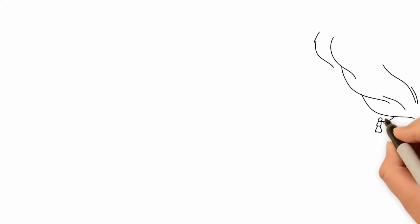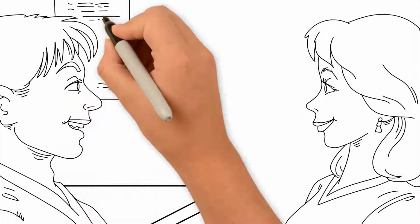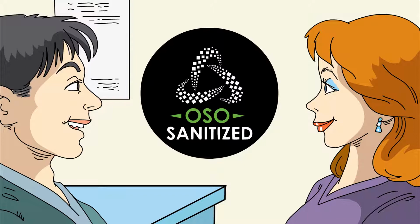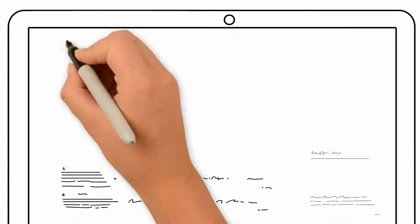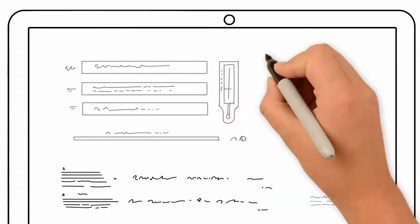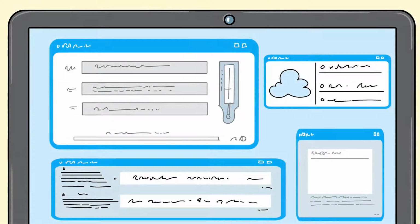By using our Also Sanitized validation system and marketing material, we will instantly build consumer and employee confidence in your company. We back our Also Sanitized process with hospital-grade testing equipment and cloud-based software. See all of your locations from one dashboard, so you know exactly what's going on with your cleaning and disinfecting process at each location.